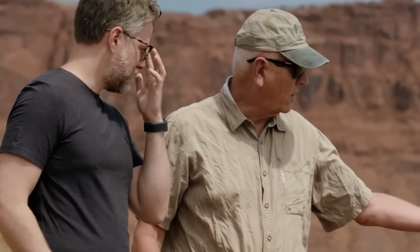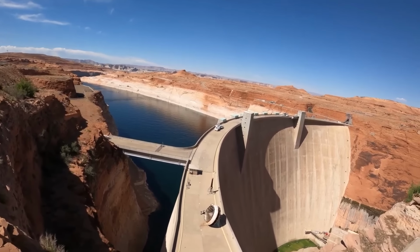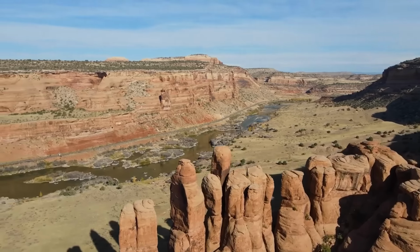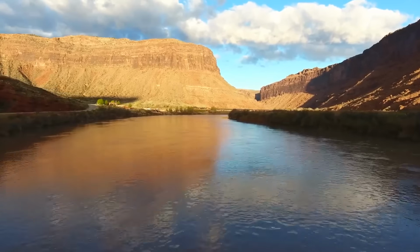This prompted environmental groups to call on politicians to invest in reshaping the Glen Dam's plumbing system. With an update in the dam system, there will be enough room for water to flow into the Colorado River. Hopefully, this is done soon before we lose one of the world's natural wonders.